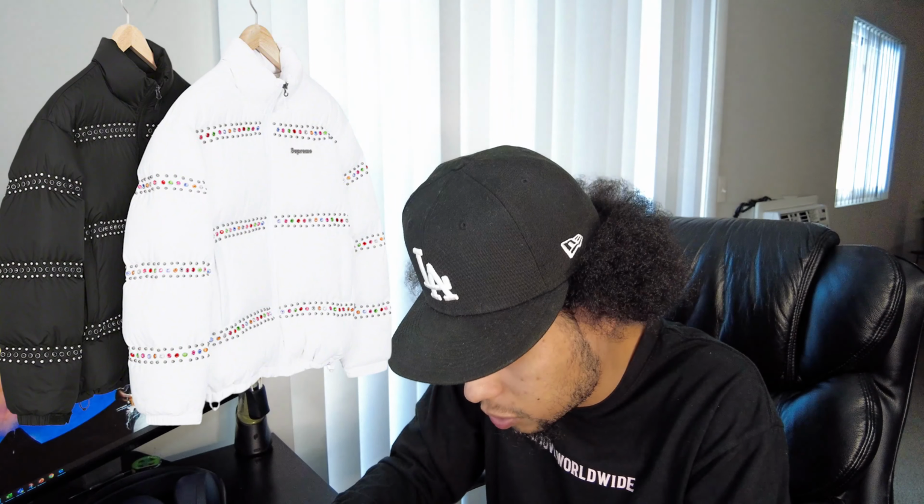Supreme BB Simmons studded puffer jacket. Is this actually studded? Oh, all right, cool. So their puffer jacket, cream written right on the chest, as we're seeing, it's coming out in two colors, black and silver studs, and then the white we saw earlier with the rainbow studs. And it's actually studded. Remember, we did an unboxing on this channel for the cream North Face studded jacket. That one's just a print of studs. Remember that old school Hot Topic belt everybody used to wear? It's just a print. This actually has studs on it, like actual studs going across the jacket.